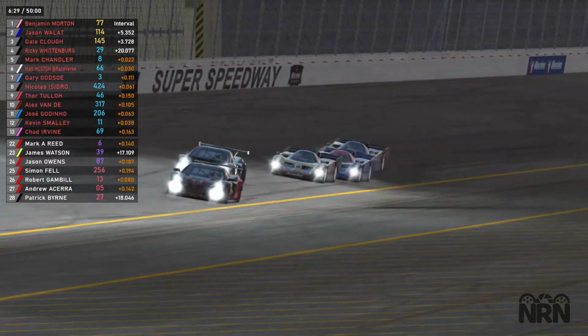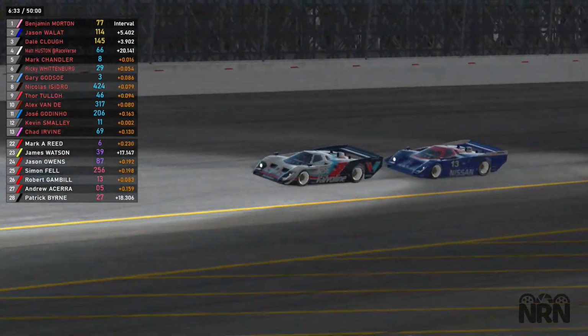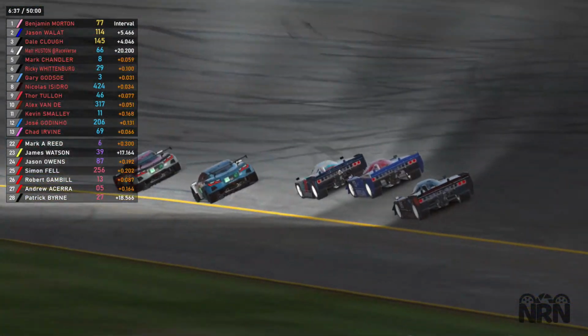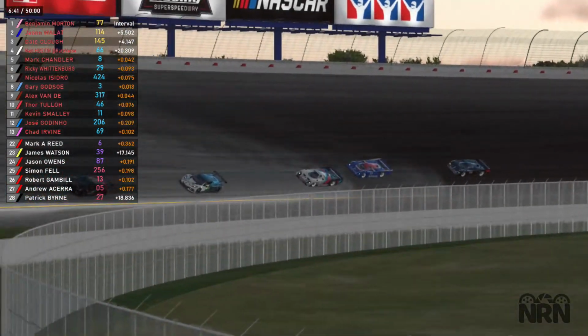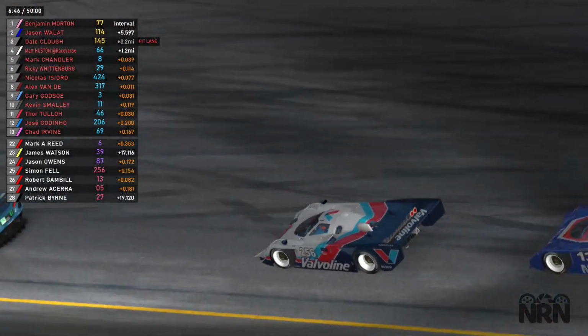These Nissan GTP cars, anywhere from 1,000 to 1,200 horsepower, but they are so aero heavy, just massive tunnels on the underside of these cars, that they're actually the slowest car on the racetrack. But getting out of the pits even can be tricky.